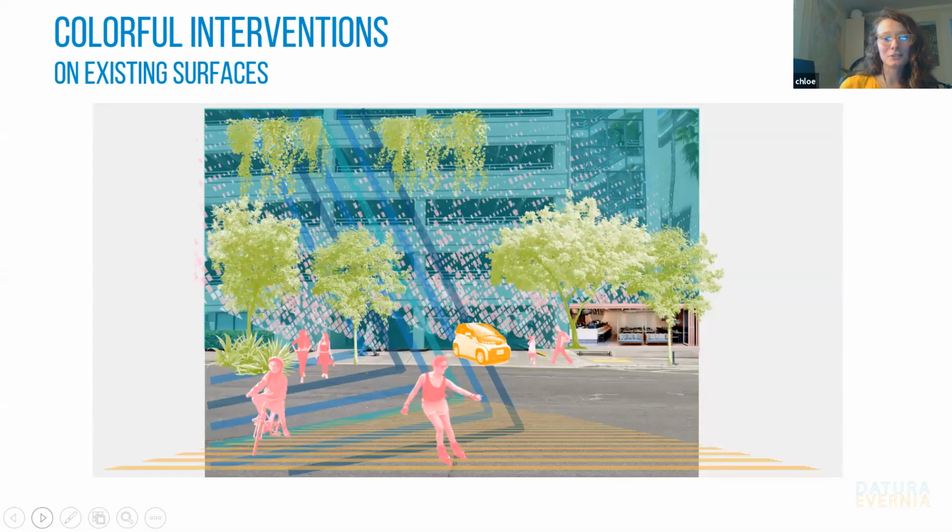Next slide, please. Here's an image showing just the idea of that, really tying in all the elements around you to bring you to the space and activate it. Next slide, please.